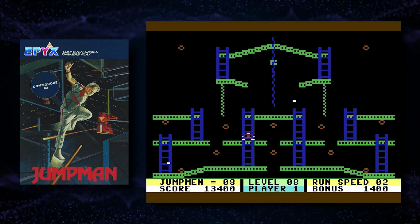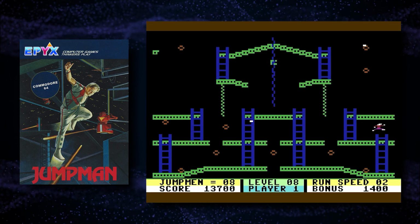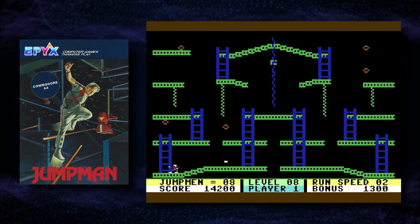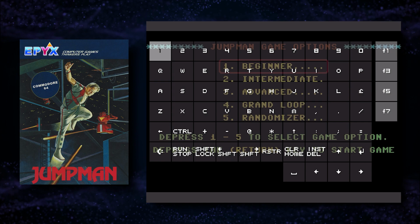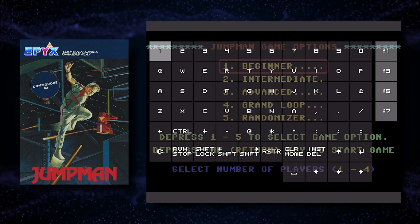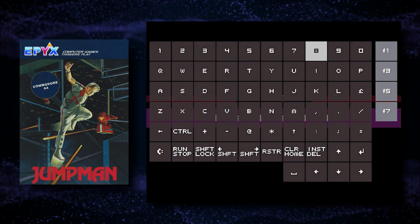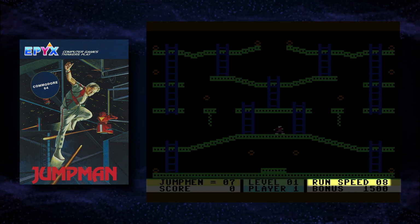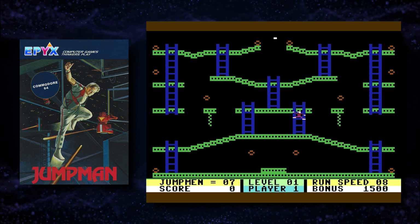Now I should really talk about how the game controls, and I'll say that I found Jumpman very enjoyable to control, though there are a few quirks. Before each level starts, you can press any number between 1 and 8 to control the game's speed. The game says run speed, but other game elements change in speed as well. Well, some of them do, some of them don't.